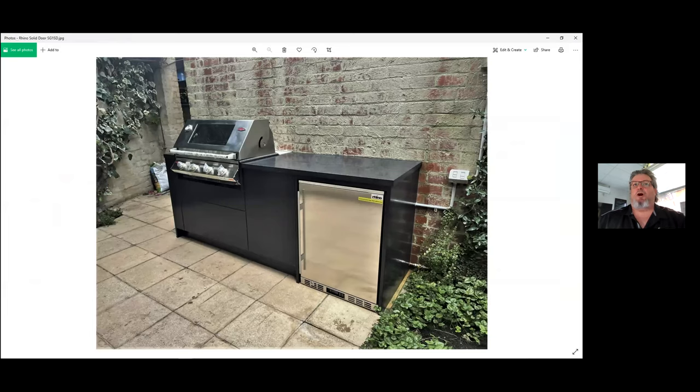So we kind of recommend lighter color bench tops and darker cabinetry for the simple reason that the darker colors tend to show more marks. They tend to show more wear. They take a lot more maintenance. It's like keeping a dark car clean compared to a light car.